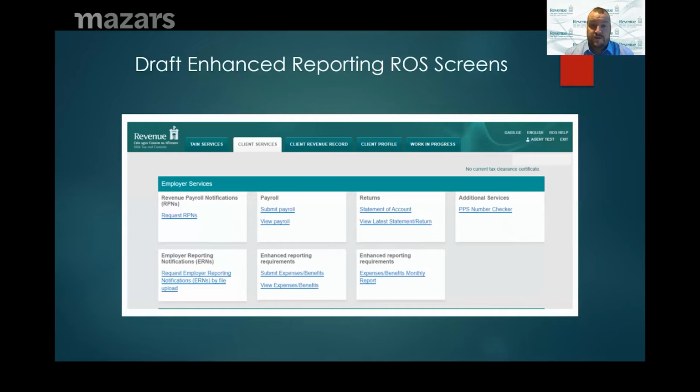So what I'll do now is talk to some of the screens. This is to give you an example of what it's going to look like. These are draft screens. They're subject to some small changes, but the actual flow should be the same come the 1st of January. They will be made available earlier than that. We anticipate that this service will be provided from around the first week of December.